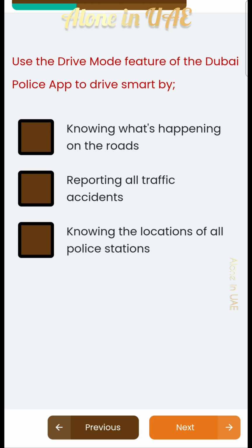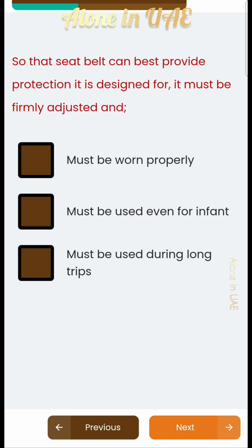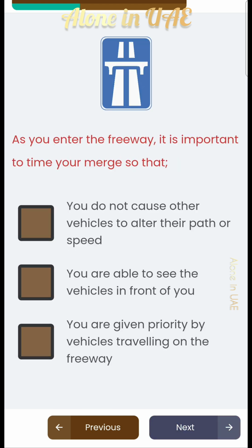Use the drive mode feature of the Dubai Police app to drive smart by knowing what's happening on the roads so that the seatbelt can provide best protection it is designed for. It must be firmly adjusted and must be worn properly. As you enter the freeway, it is important to time your merge so that you do not cause other vehicles to alter their path or speed.